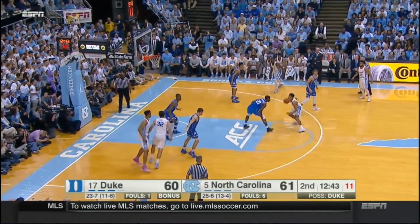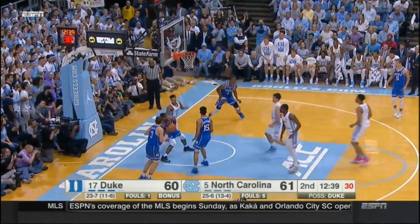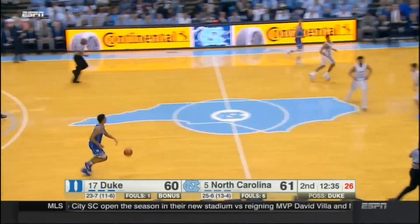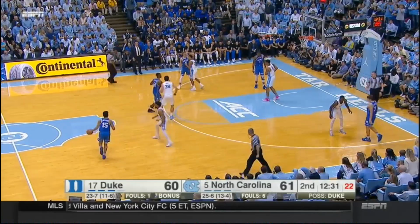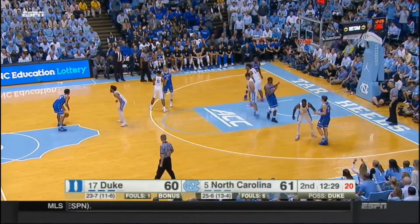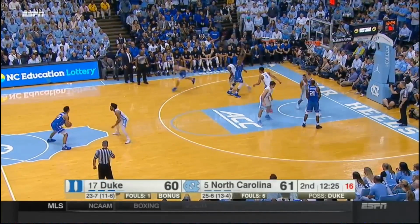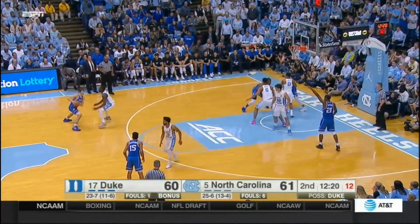What a switch. Britt driving on Jefferson, gets by him. Jefferson comes down with a rebound. Just able to bother that shot enough to make Nate Britt miss. Duke's got to continue to look to put the ball on the floor and try to get a foul on North Carolina, get to the free throw line.